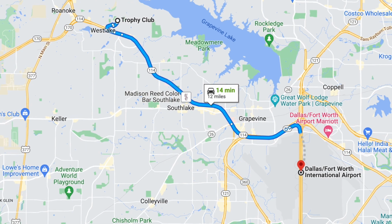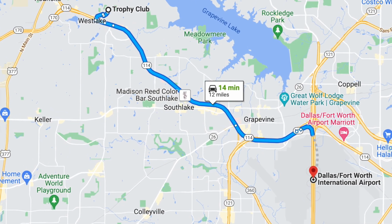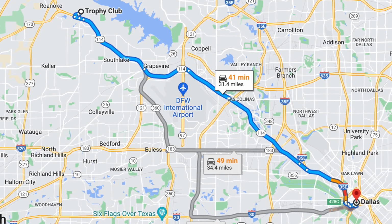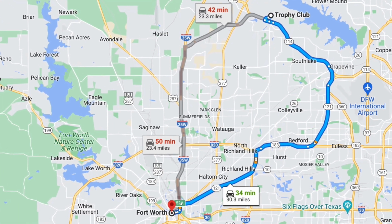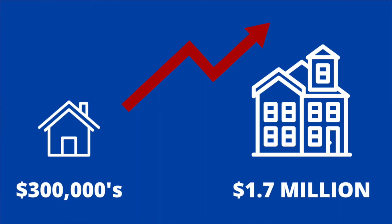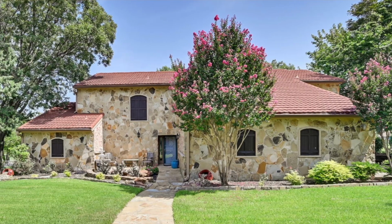Trophy Club is located 15 minutes away from the DFW airport, about a 40-minute drive to downtown Dallas, and just a little over 30-minute drive to downtown Fort Worth. The median home sales price is $520,000. Single-family homes start in the 300,000s, going up to $1.7 million for a custom home on a 1-acre lot in a golf course community. Homes range from being built in the 1970s all the way up to new construction. The average lot size is about 1/4 of an acre.